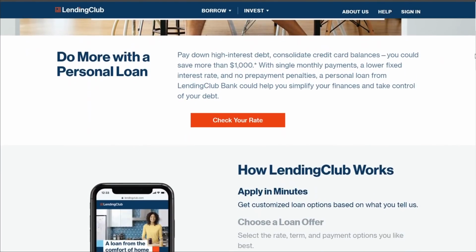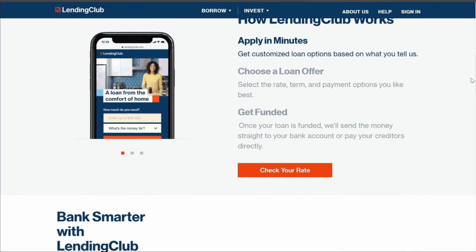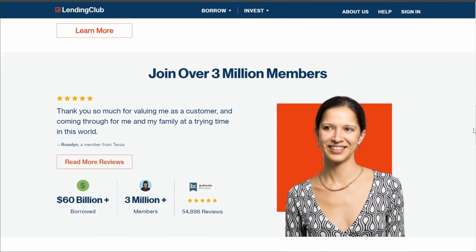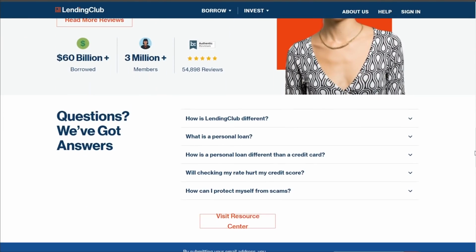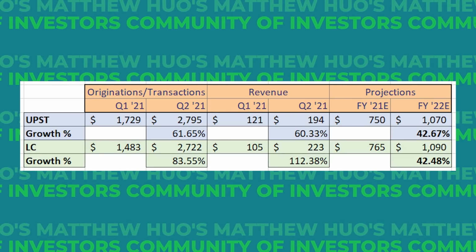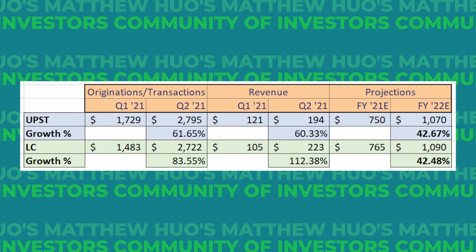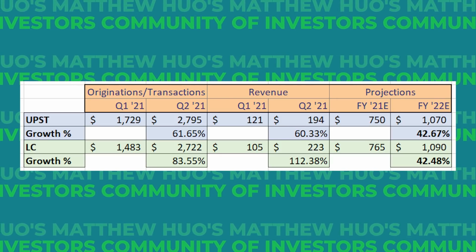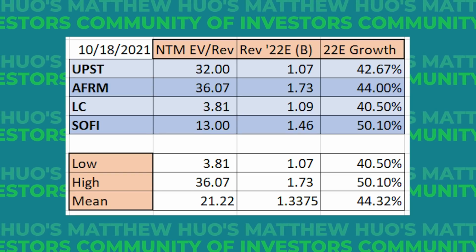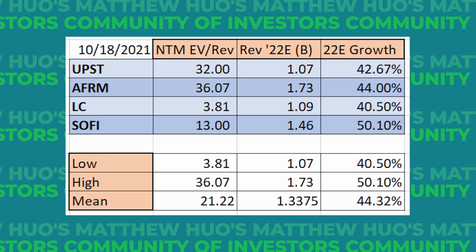But to give you the gist, Lending Club, similarly to Upstart, is leveraging artificial intelligence to supplement traditional credit metrics like the FICO score in order to originate and now fund unsecured personal loans. Now what's crazy to me is that it's growing just as fast, if not faster, than Upstart, and they're projected to do nearly identical revenue and revenue growth for 2022. So with that in mind, I had to bring up this comps table again. It just looks so cheap.